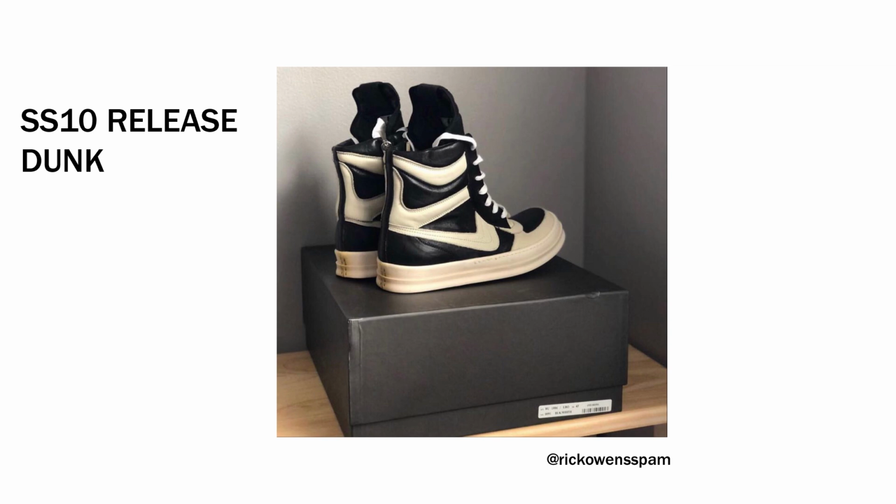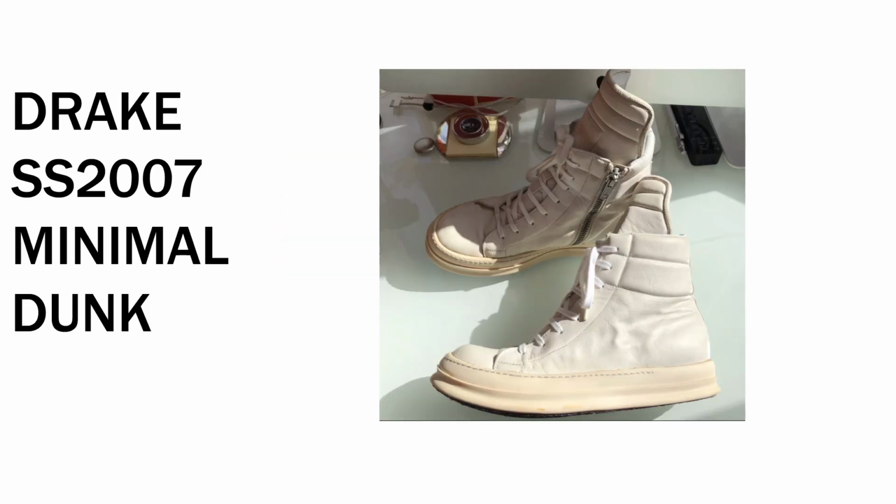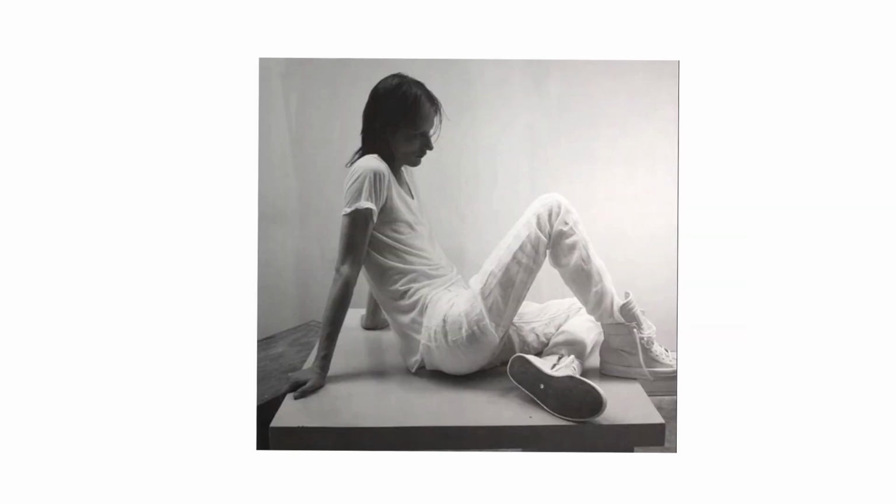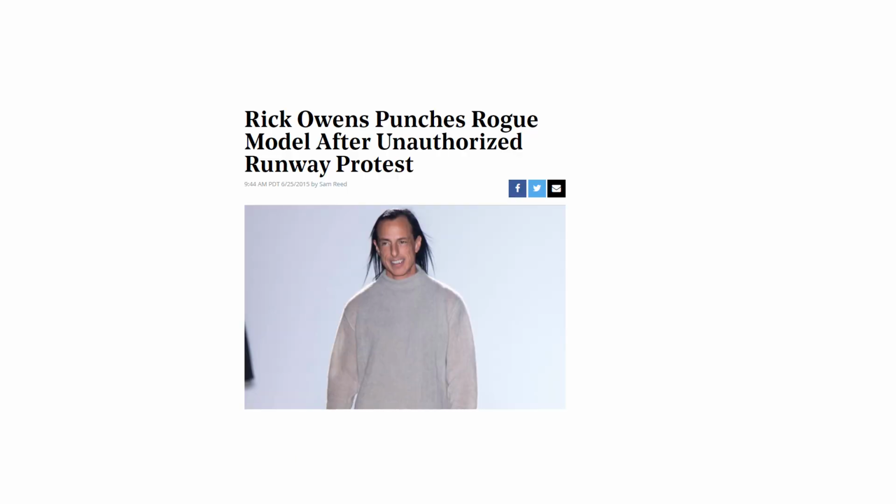Now, moving on, during the time of the Dunk, other sneakers from Rick were also being made. These are the Minimal Dunks from the 2007 season Drake, and they had no side design and just a generally more minimal look to them. And fun fact, this is a photo of the former Rick Owens model Jera wearing the shoe. He was used in modeling by the brand for years and was punched in the face by Rick after he staged an unofficial protest during the men's 2016 Cyclops runway show.